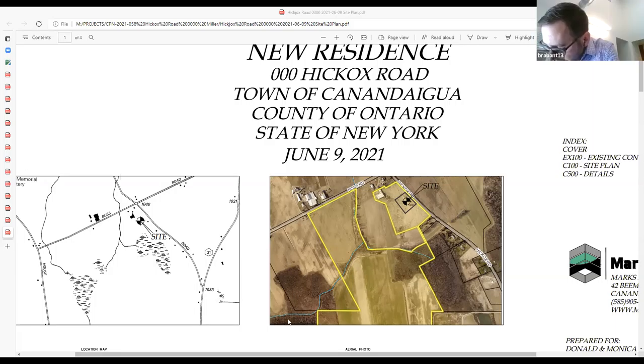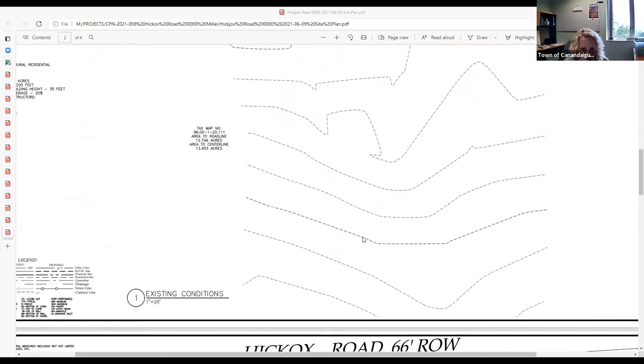Okay. We'll figure it out. Yep. Construction of a new single family attached garage and a walkout base. So I'm sorry, is that a barn? Is that what he's building then? It looks like he's building a barn. It does say it. I had to zoom all the way in. I'm sorry. Yeah, a barn.